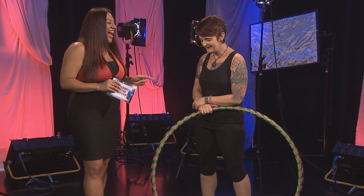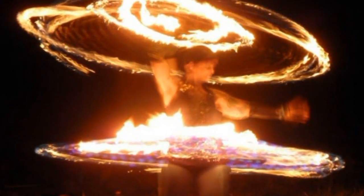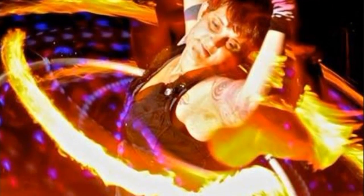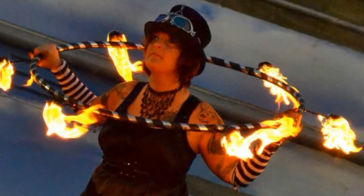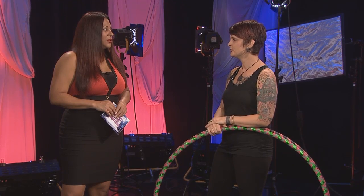Now, you also do this with fire. I do. How long did it take to master hula hooping with fire? Hula hooping with fire is a whole other art in itself, because you have to learn the safety of manipulating the fire and keeping it away from your body so you don't hurt yourself. That came with a community group of fire dancers. I saw the videos online and thought, that's what I've got to do next. I've already got the hula hooping down, and now I want to learn something different with it. It's really ignited something inside of me to continue using the fire as another tool for hoop dance.